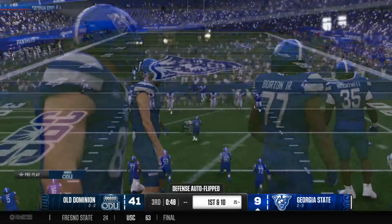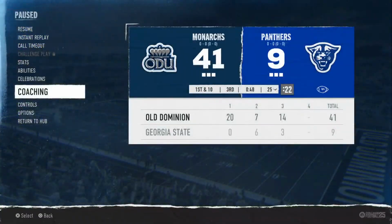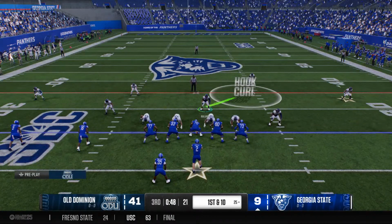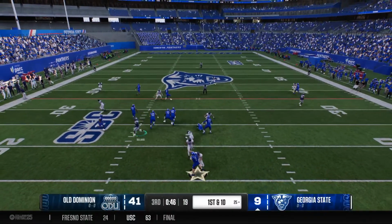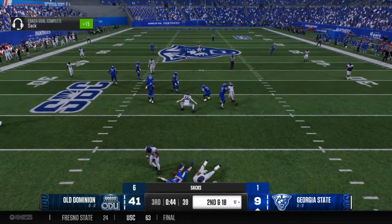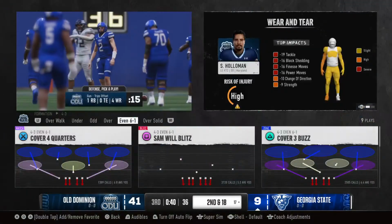Georgia State takes over, ready to send out the offense. Mistakes are going to happen. They did on that last drive. Now, how will they respond, Jesse? And the heat will get home, and the quarterback goes down at the 17.